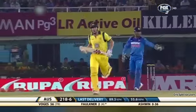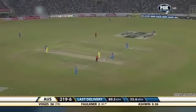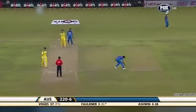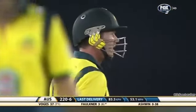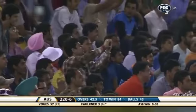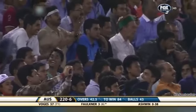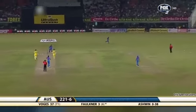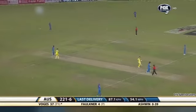This time onto the onside, deep mid-wicket, Shikhar Dhawan. Use the long handle. And at the present moment, he's not picking Ashwin. You don't expect a number 8 to get you past 300. 84 off 43. 5 off the over. A good over from Ashwin.